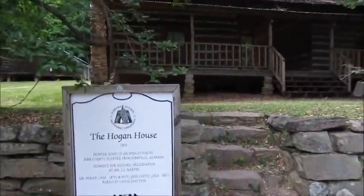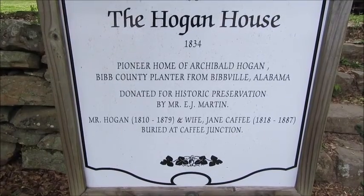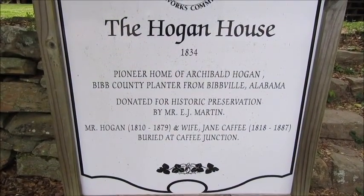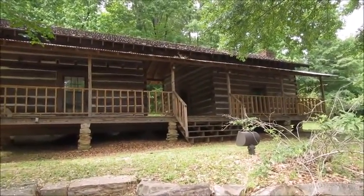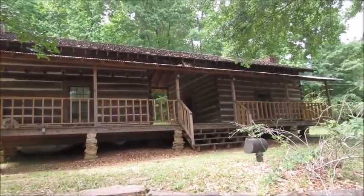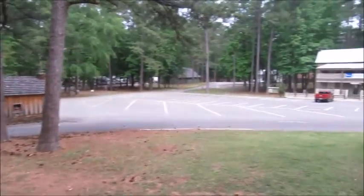So this would have been an 1834 pioneer home. And I went to the Alabama Pioneer Museum near Dothan, and they explained this style and how important it was to the period. So there you go. That's your little view there of Tannehill Historic State Park.